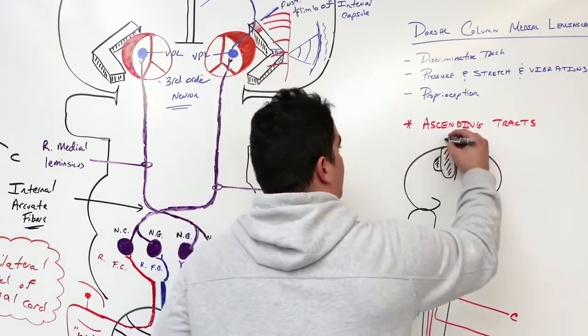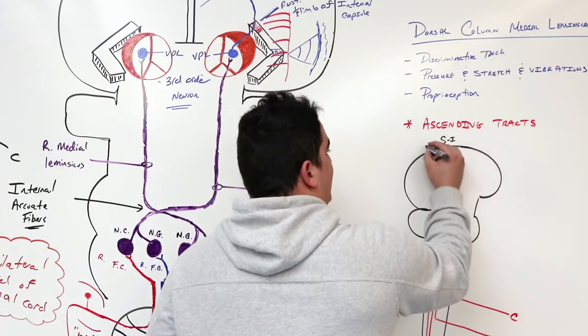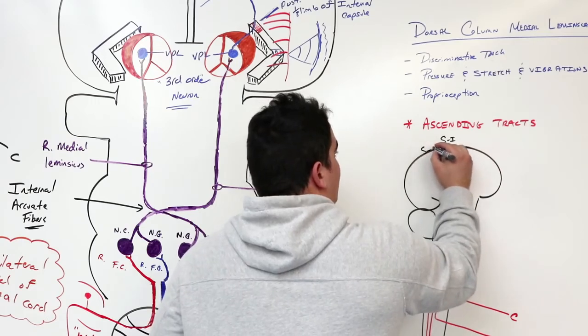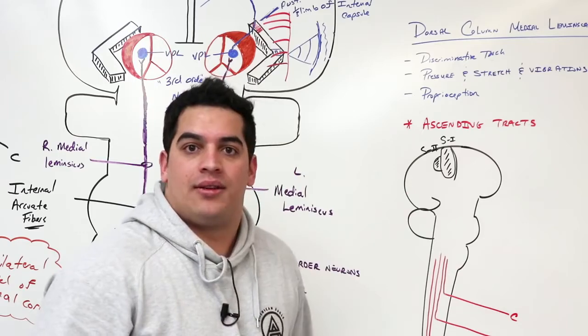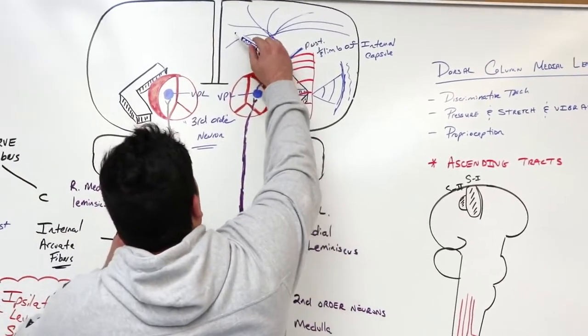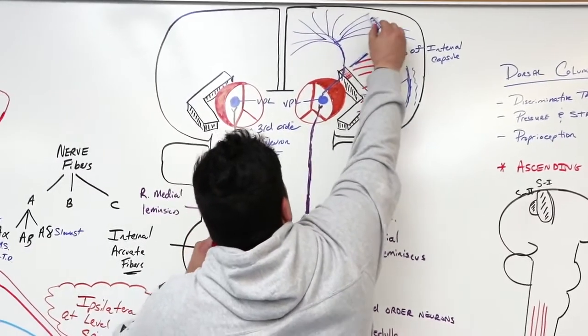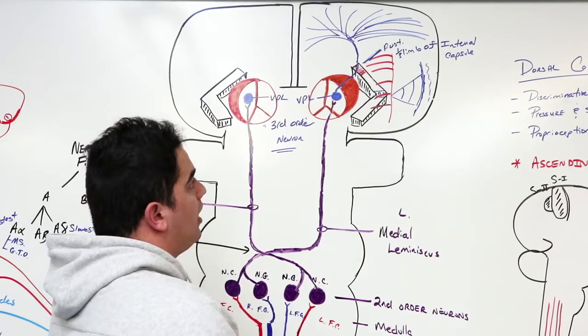We also refer to this as, since this is primary somatosensory cortex, we call it S1. And since this is the secondary somatosensory cortex, we call it S2. It's mainly going to these areas. But there's an importance to this. So again, it's going mainly to these areas out here. And let's assume that this is the primary somatosensory cortex and the secondary somatosensory cortex.